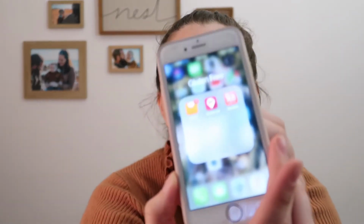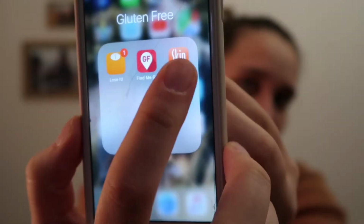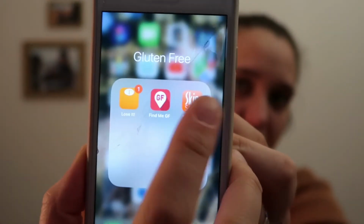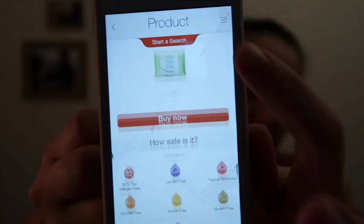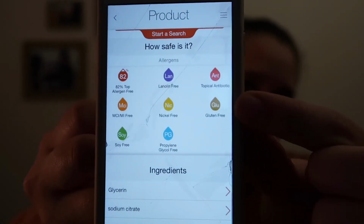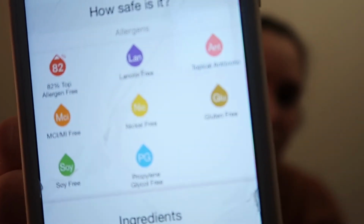So that's all the gluten-free stuff I have for you. But what I'm going to do now is just show you this app. So I have a little thing on my phone that says gluten-free. And so right here, it's the Skin Safe. So you just click the Skin Safe and you type in whatever you want up here in the search bar. And let's just pull one up. We see that I have the simple face wipes up here, and see this mustard color drop says gluten free. So I know that my product is safe and I will not have any reactions from it.